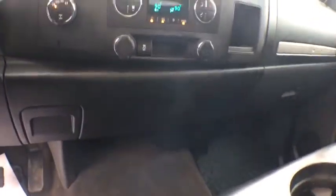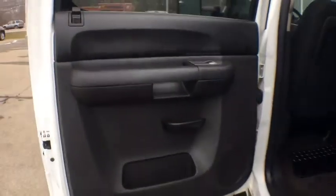player, compass, Sirius satellite radio, panic alarm, dual zone climate control, off-road package, tachometer, remote keyless entry, overhead console. Come see the car for yourself.